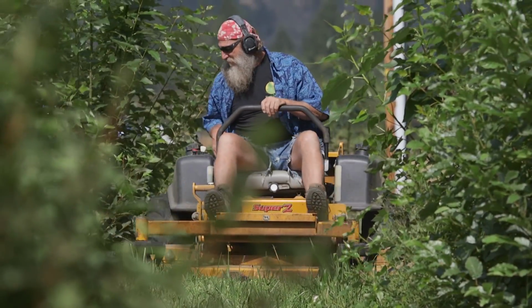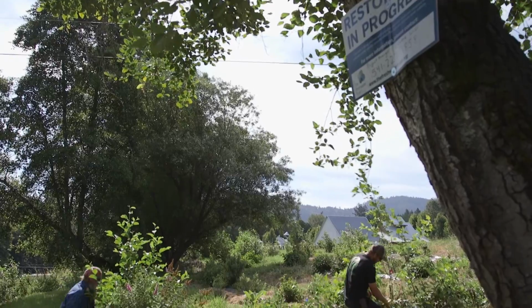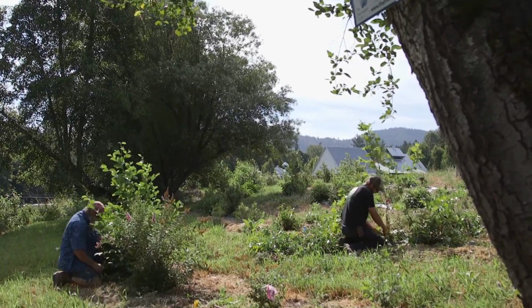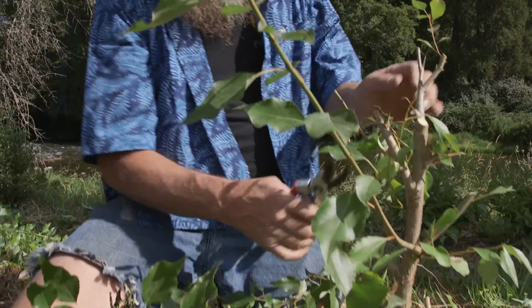An important part of that work isn't done by just the Freshwater Trust. Locally based implementers like father and son team Dan and Dave Bish from Plant Oregon provide critical planting and stewardship services.